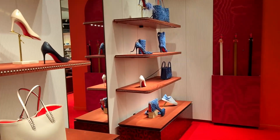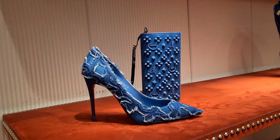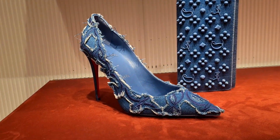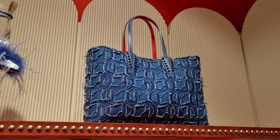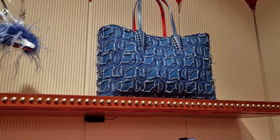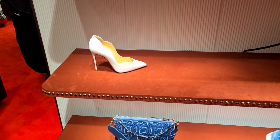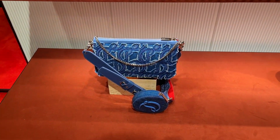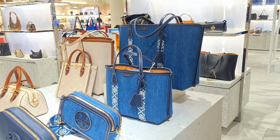And you know me, anytime I see anything in denim, I'm gonna head straight there. Although I don't necessarily like these denim boots and this denim heel, I just love the denim texture in general. So it did catch my attention a little bit, as well as this little bag and these tote bags. But I think I just wanted more from them.